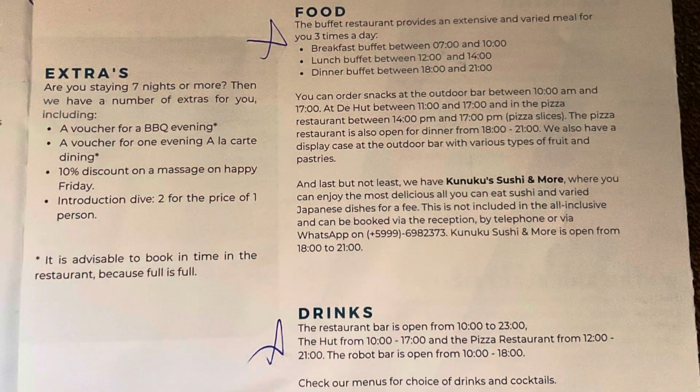Read any of the reviews for this property online, you're going to see that the biggest complaint is going to be the food, and here's why. Number 1, there's no room service. Number 2, again, no mini bars available in the room. And number 3, your dining options are very limited.